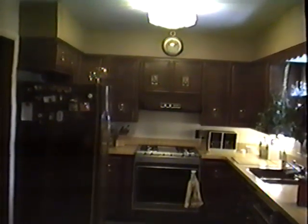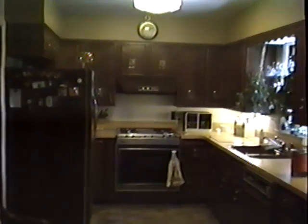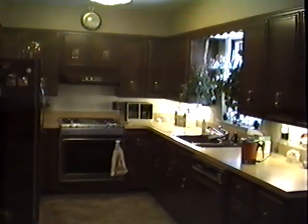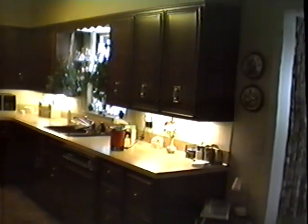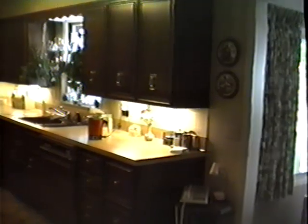And there you can see the new cabinets we had put in, in 1979. And there is the kitchen sink, and next to that is the dishwasher and the cabinets and so forth to this point here. And then from there we go into the dining area.